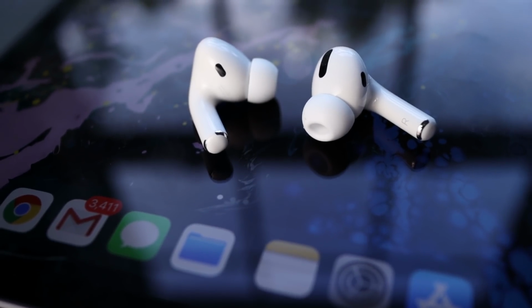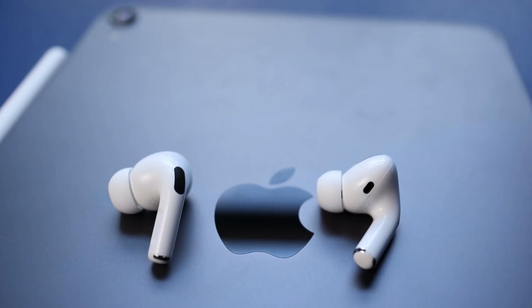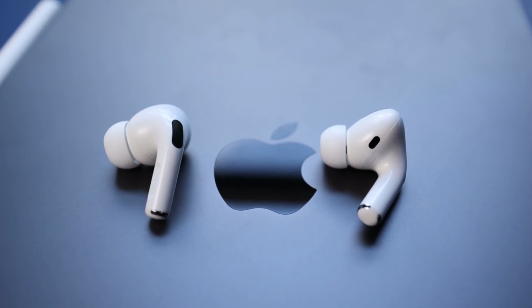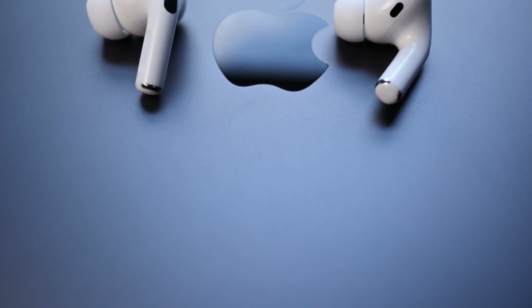Now, they also have a new thing that they're calling adaptive EQ. I honestly can't tell any difference here. I think maybe a little bit of volume level is going on. Now, you can go within your settings and have it test the fit of the AirPods in your ears. But again, other than telling you that it's a good seal, it's not doing anything to the sound itself.